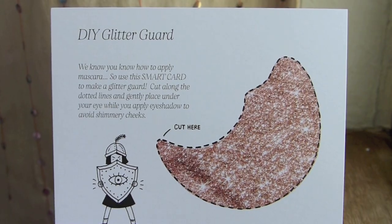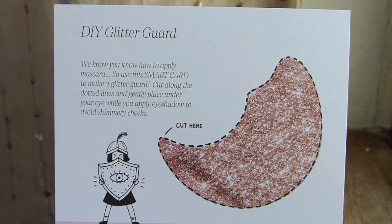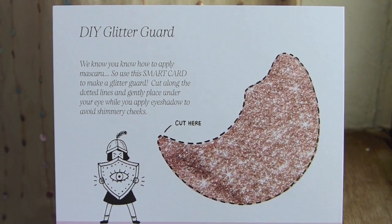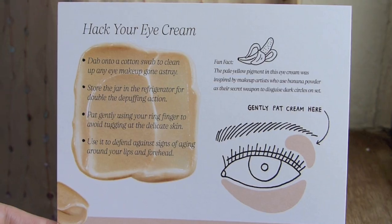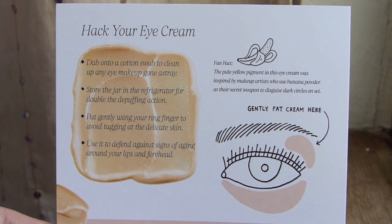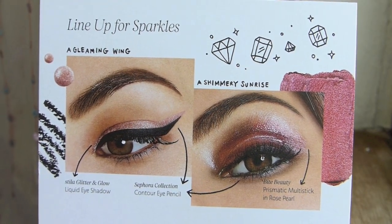Oh, cute! That's so cute! They added a little glitter thing there where you can cut it out and use that as a lash guard. That's really cute. Oh, I really like that. You could use that for glitter fallout, so you don't get mascara on your lids and stuff. And then also the cream that I obviously am not going to put on right now. They just show a couple more ways that you can use the eye pencil.